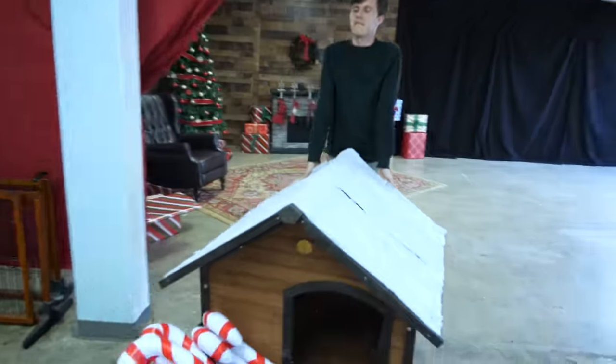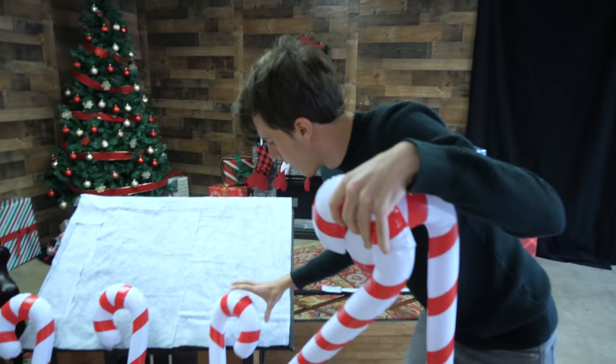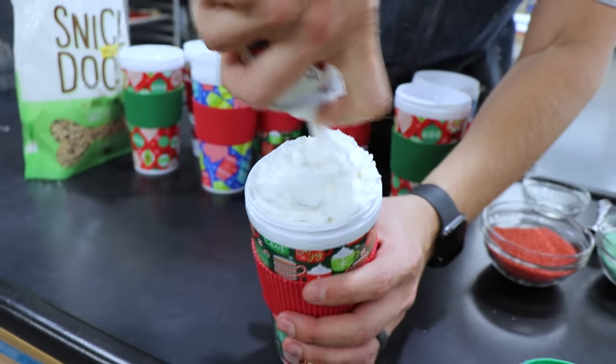I've got my pants on. We're gonna pull this off. Oh yeah, it's just so much heavier than it looks. I should have taken these lids off before. Right, I've got a simple puppuccino recipe for this. Snickerdoodle bone. Fill the rest with dog-friendly whipped cream.